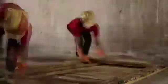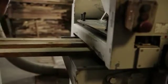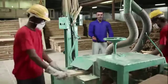Once the correct level of dryness is achieved, the planks are cut into various thicknesses. This process is called ripping and planing. These cut planks, called fillers or battens, are used to assemble the inner core of the doors. The planing process ensures a smooth surface of the fillers and the frame.